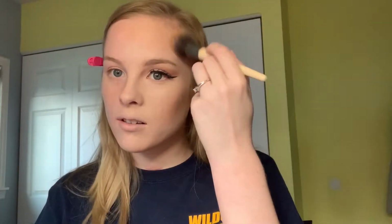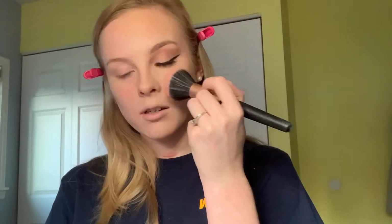I'm gonna try and not go on this side. Alright, now it's time to go in with my Alamar Cosmetics Blush Trio, and I'm just mixing all the colors together to give us that pretty flush that I love. Look at that.